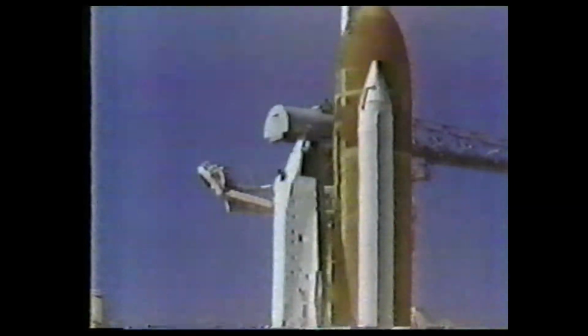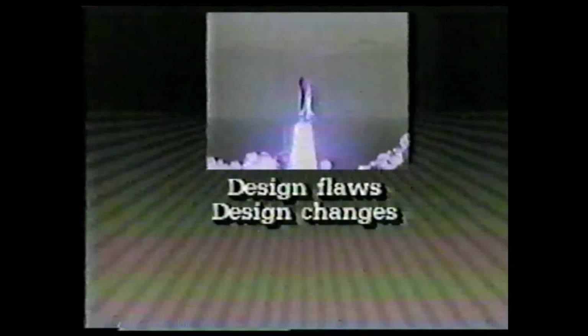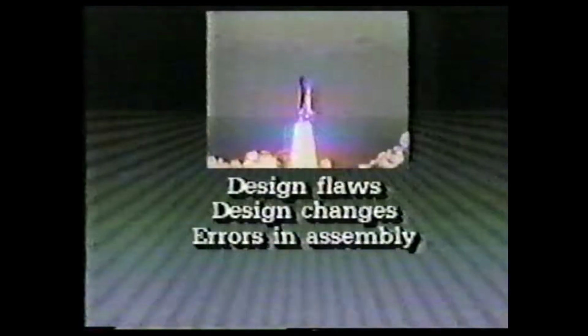This dramatic photo shows disaster happening at the moment of launch. The puff of black smoke at the critical booster rocket joint. Almost certainly a sign the rubber seal is burning and in the process of failing. It would fail completely 60 seconds later. Still uncertain is why. Cold is a prime suspect, but not the only one. Other possibilities, design flaws, design changes like reducing the thickness of the rocket casing, errors in assembly, heavier payloads, unexpected vibrations. The list is long.